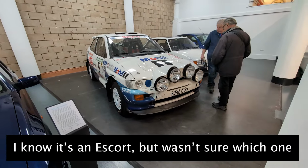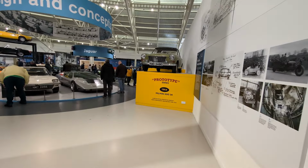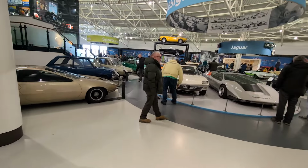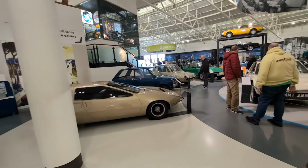Fiesta XR2. A Focus ST170, fast becoming a modern classic. Hard to find these days. Fast Fords will always fetch a lot of money. Here's the section that I've been looking forward to, the prototype series. One-offs, one of a kinds.